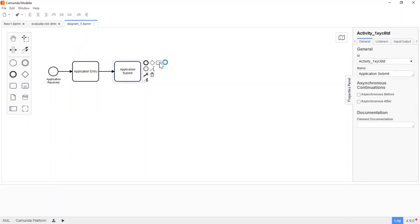And then we will do a risk evaluation, maybe a system-driven risk evaluation to determine the level of risk on an application. After this, we can make different workflow paths to make the decision. So I put a gateway here.